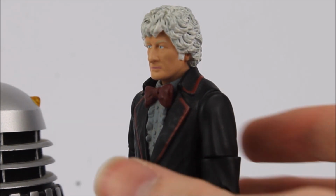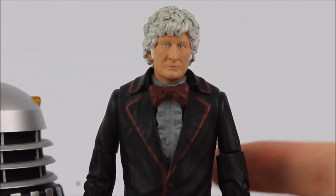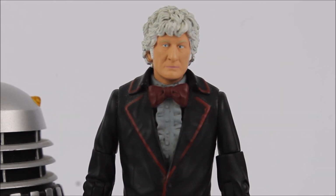And then of course we also have the sharp detailing of the eyes in the very middle, something of which that did become a little bit wonky over the years on the re-release versions of the 3rd Doctor, as it is fair to say the 3rd Doctor out of all of the Doctors has seen quite a variety of different paint jobs, especially within the likeness.